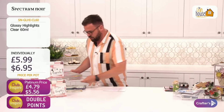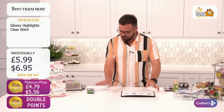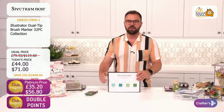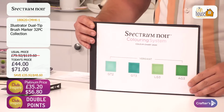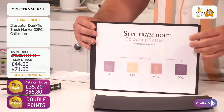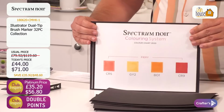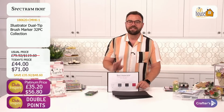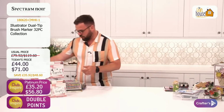Right, I want to share with you the illustrators. I mean, these are hanging on by a thread at the moment. They are literally a fly's eyelash worth of stock left on these. What you get is they are curated in their 4-piece collections for you. Now, each 4-piece has been designed to go together to do a certain job. And what you're going to get in here is the verdant, basics, vintage, aquatic, botanical, fiery, natural and stylish. And if you want to get those, again, you want to go back to yesterday's Colour Me Happy show. They are on the verge of a sellout, those. You will need to be quick for them.